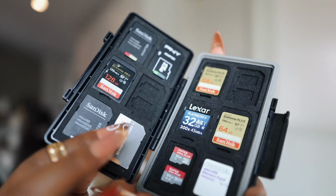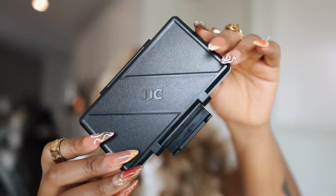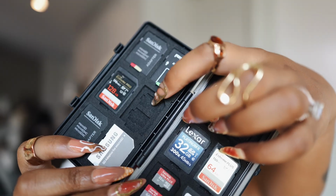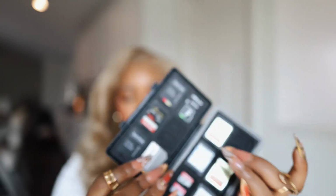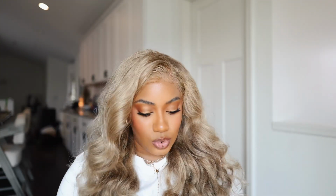It has these inserts, and it's very cushiony. As you can see, it can hold the micros. Each insert has 2 slots for the micros on top of all of the bigger SD cards, which I love. And it's a hard case and it snaps. You can hear it snap.